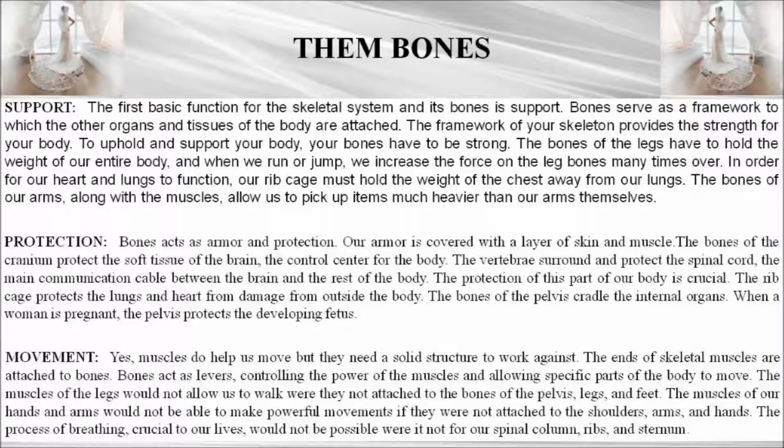They support. The first basic function for the skeletal system and its bones is support. Bones serve as a framework to which the other organs and tissues of the body are attached. The framework of your skeleton provides the strength for your body. To uphold and support your body, your bones have to be strong. There's a fire burning in the support system of his body. When we try to keep those things inside, just like Jeremiah did, there's a fire burning in them.